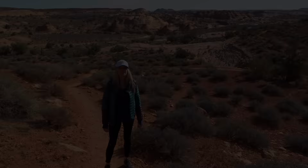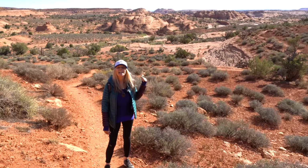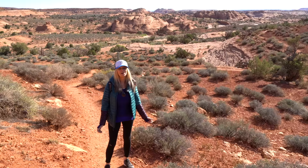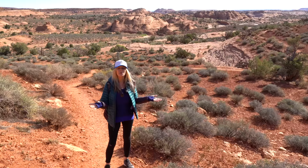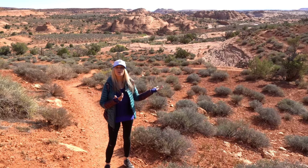Good morning. I can think of worse places to spend a lovely morning. This is the gorgeous Dry Fork Canyon behind me, and the trail that I was alluding to that I'd be hiking today is the Dry Fork Canyon, Peekaboo Loop, Spooky Canyon loop. I think I got that right. I'm not sure how much of it we're going to do, but we're just going to hike on and see if we want to do the whole entire thing or just a portion of it. But it's going to be beautiful no matter what we decide.